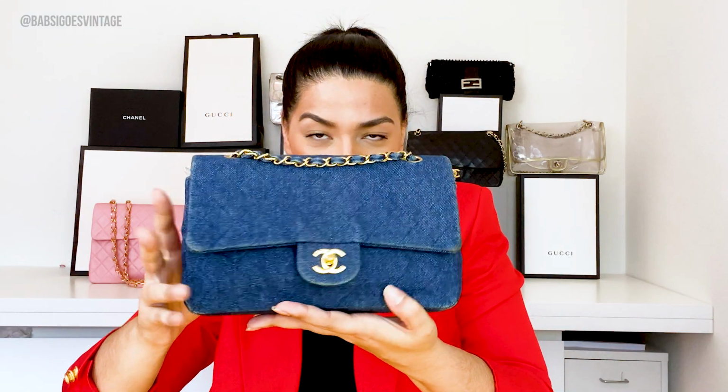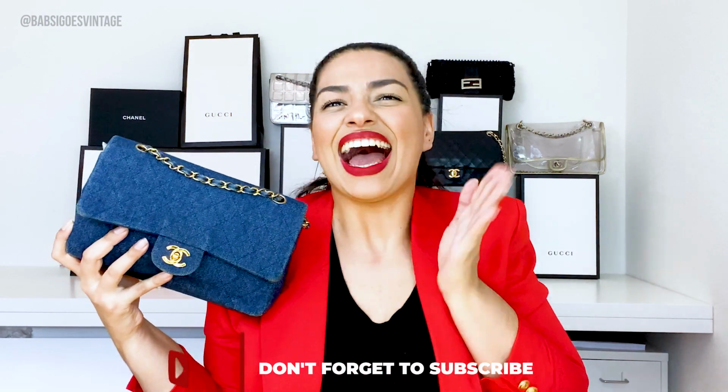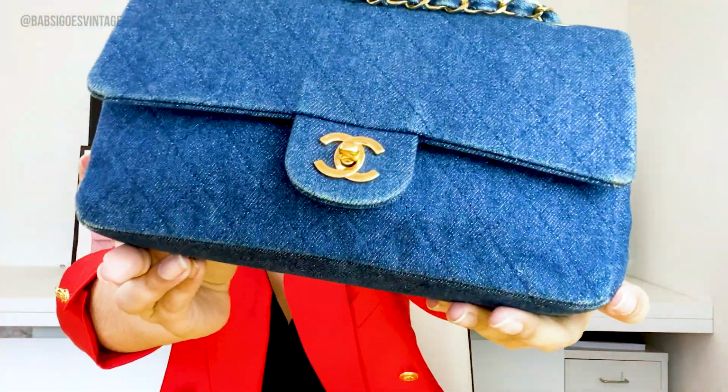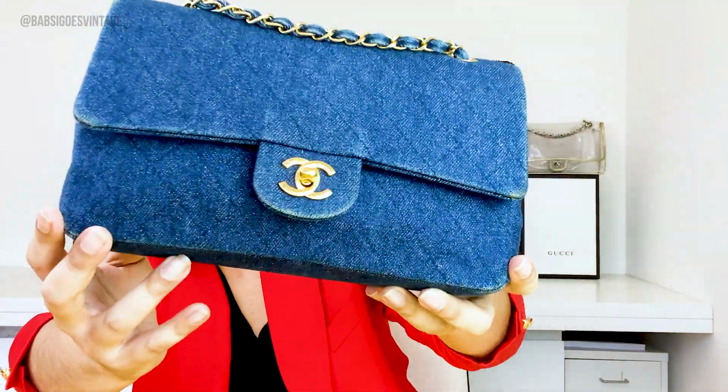This is a vintage denim classic flap. Oh my god. Oh my god, I can see it on the camera. This bag is stunning. Say hello to my new baby. Hola, ¿cómo estás? Yes. It's mine. It's mine.